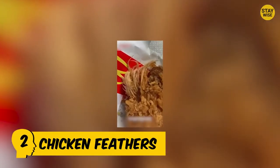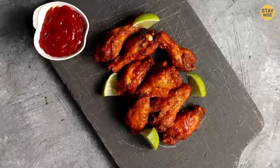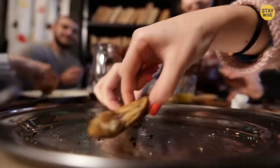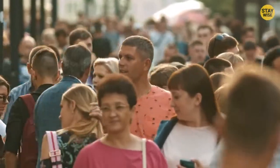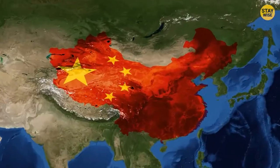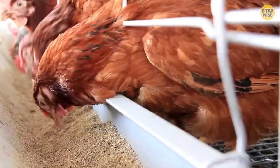Number 2. Chicken feathers. Want some chicken wings to whet your appetite? I bet you can't wait to munch on the soft meat as well as devour the bones of your chicken meal. Definitely not a mouthful of real chicken feathers. Many people would expectedly be confused and angry, just like this McDonald's customer in China who made claims that her daughter had taken a bite off the McDonald's chicken wing only to munch on chicken feathers.